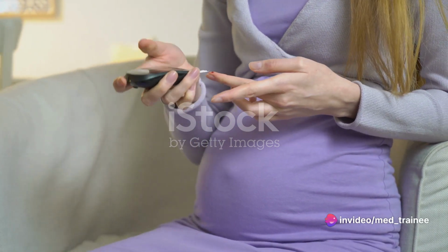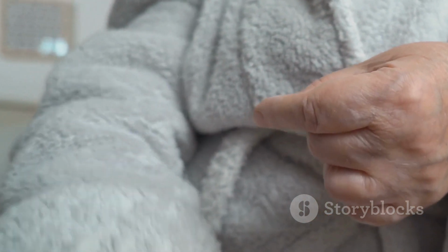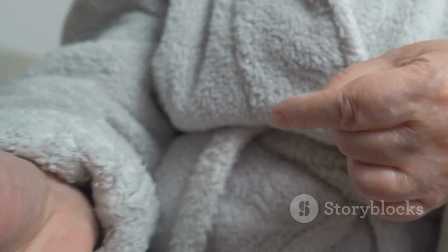This means that even if a woman has her diabetes well controlled before pregnancy, she may need to make adjustments during pregnancy to keep her blood sugar levels in the target range.